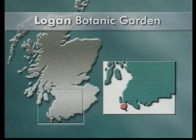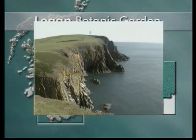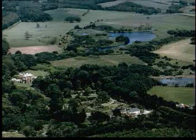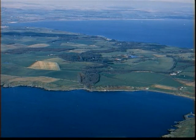At Scotland's own Land's End, where the Mull of Galloway thrusts out into the Irish Sea, you'll find the country's most exotic garden. The historic Logan Estate lies among the rich pastures of the narrow peninsula known as the Rhins of Galloway.